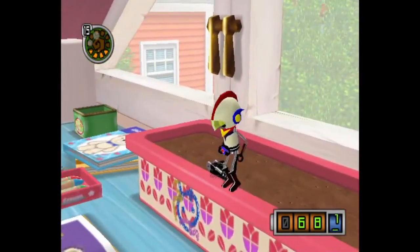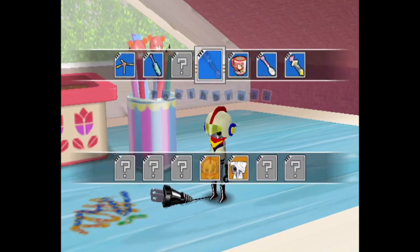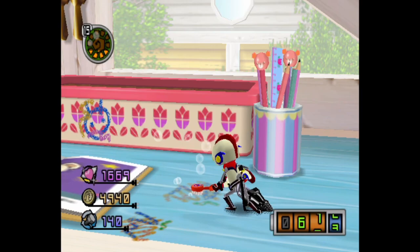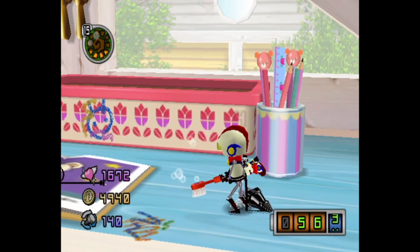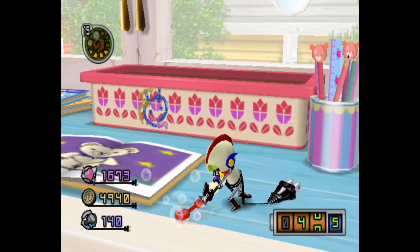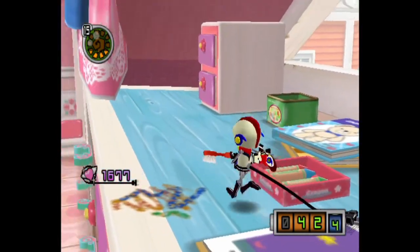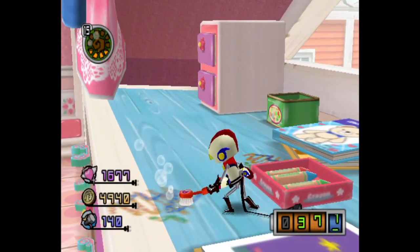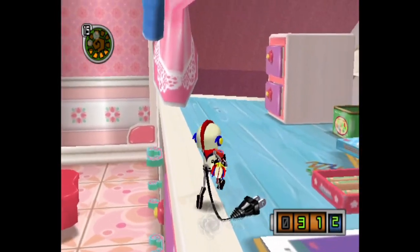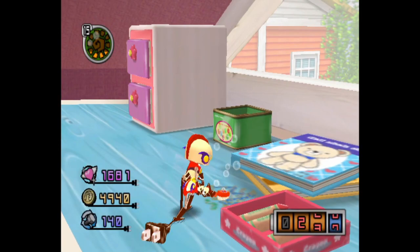Okay. Guess we can clean these up. Hey, Mom. Mom and Dad will be pretty happy about that. Those really are tough to get on. I don't know if I'm gonna be able to get both of these. I think like 100 health each. Let's see if I can get this one before I die.